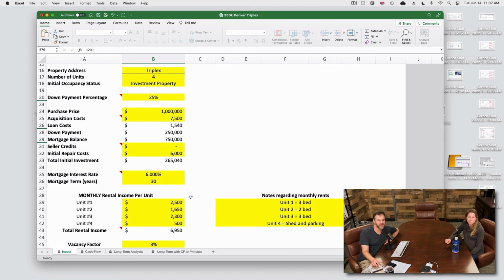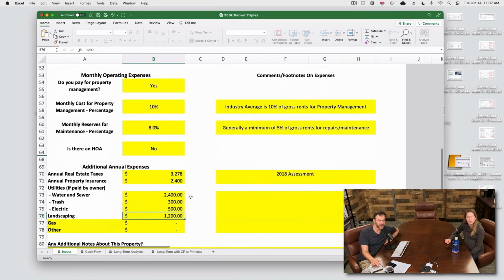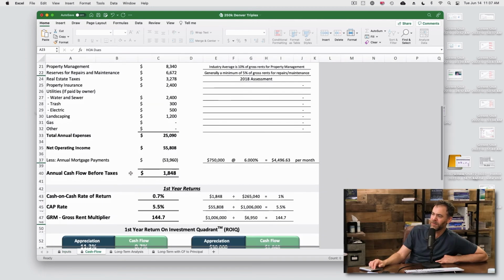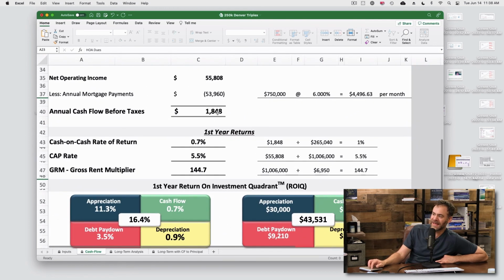Got the rents in there, and then there's some additional stuff you can do to rent out the sheds and parking, bring some extra income. So about $7,000 a month in gross income, and then we have all of our standard underwriting with property management and expenses in there. Now, this property cash flows about $2,000 a year at a 5.5% cap rate. So that cash flow is not much compared to the medium-term rental 4-plex we just looked at. But this is a long-term rental, fully hands-off property management.